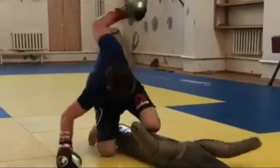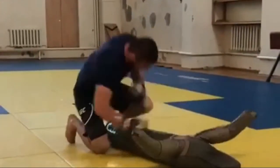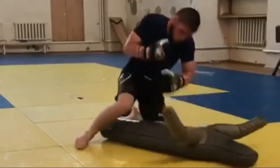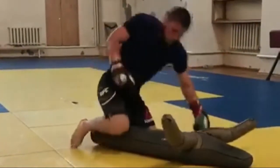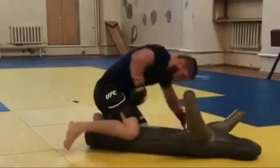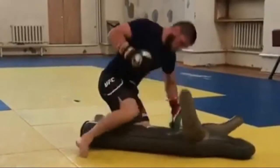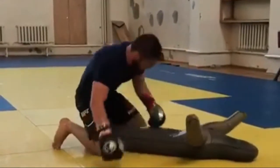Nurmagomedov, my man Nurmagomedov is throwing big shots on a ground and pound bag. Ground and pound bag, you can see right now he's throwing hammer fists and powerful punches. He's smashing the ground and pound bag like he used to smash his opponents. You can see currently he's smashing, throwing some hammer fists, some ground and pound. Looks dope and powerful. This guy is awesome, powerful on his punches too.